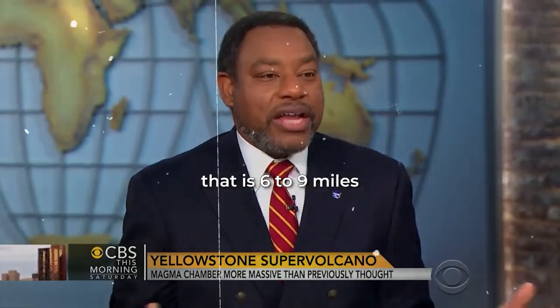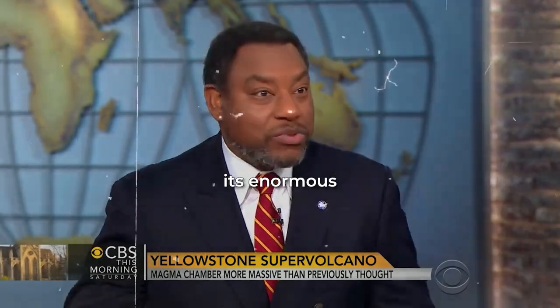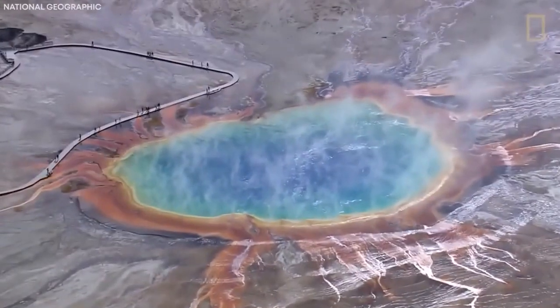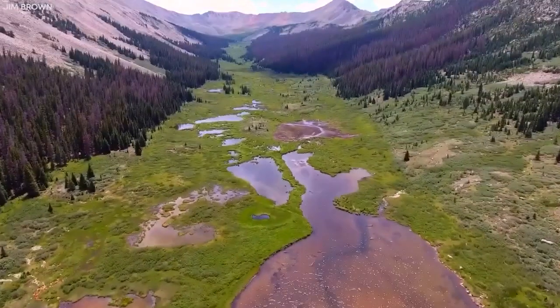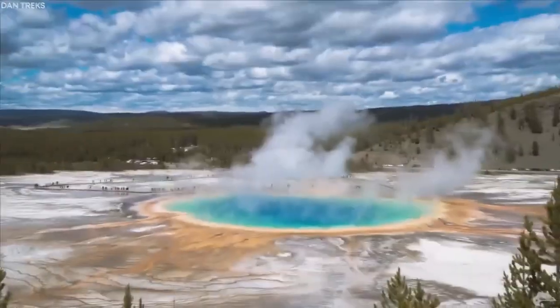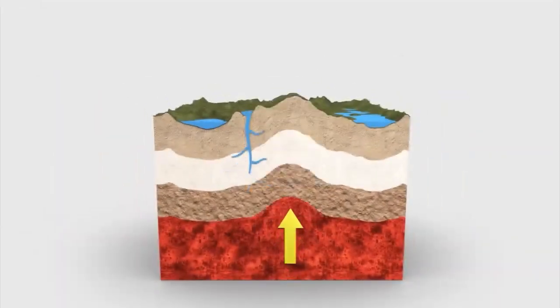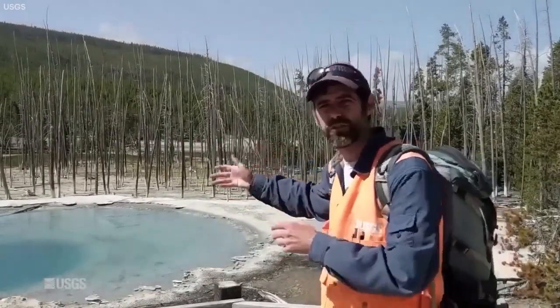We're looking at something that is 6 to 9 miles below the surface of the Earth. It's enormous. We never thought that the magma chamber could be that big. A recent study into the enigmatic heart of Yellowstone National Park has led to an amazing discovery, which has sent shockwaves throughout the scientific world.